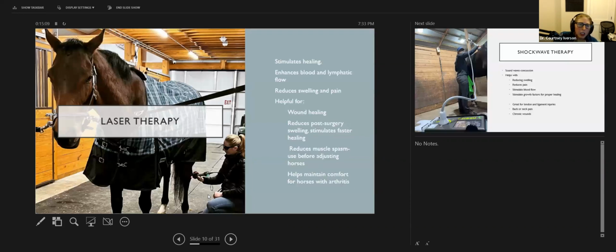Laser therapy. There are a lot of lasers out there. I do think that if you're going to add that to your horse's program, you should have veterinary guidance, just because there are so many different classes and uses for it. You're going to get the most out of the laser if you have a veterinarian involved in directing the treatment protocol.